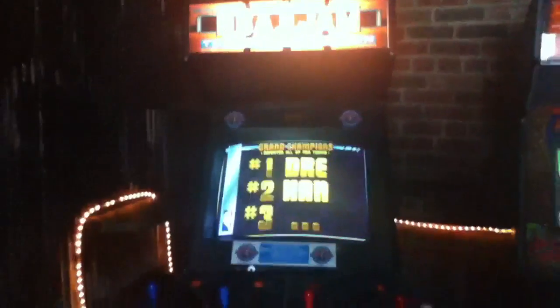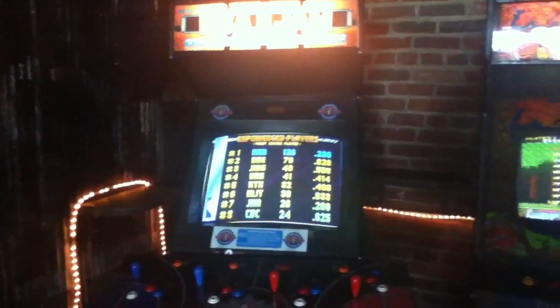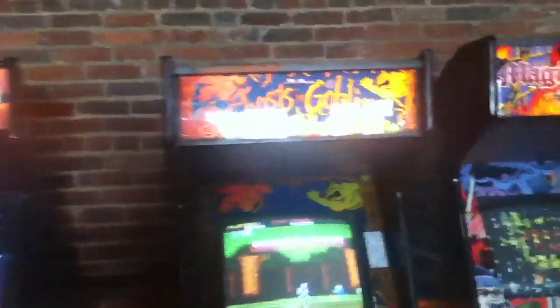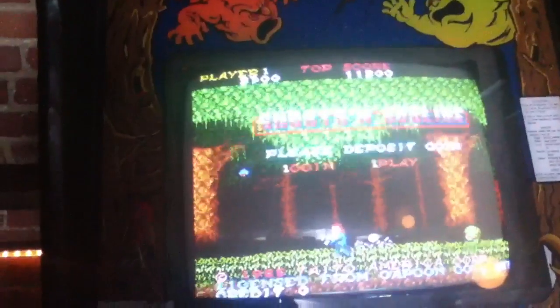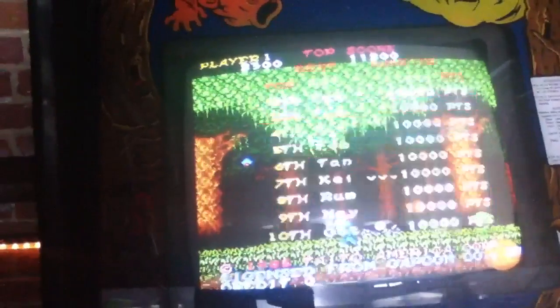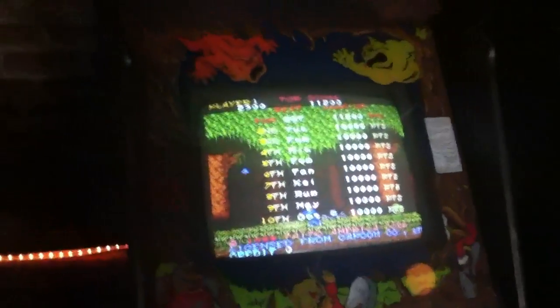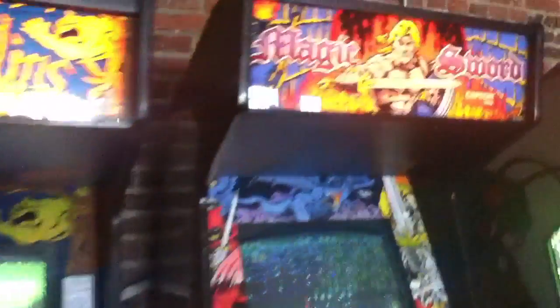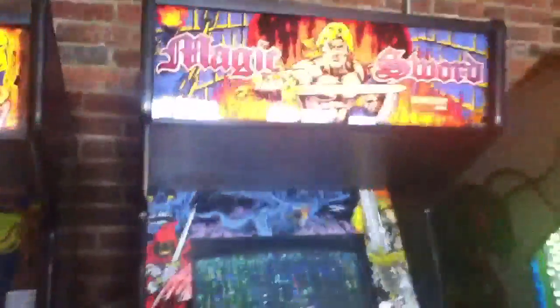Of course, here you've got the 4-player NBA Jam Tournament Edition cabinet. And you've got a nice little game here from Taito, and if you don't know, it is Ghosts and Goblins. And this is, I believe, the sequel to Ghosts and Goblins, or Ghouls and Ghosts, if I'm not mistaken. I could have messed that up. I do apologize. And over here, you've got Magic Sword, but sadly, right now the PCB does need a little bit of work. So that definitely does need to be fixed up.